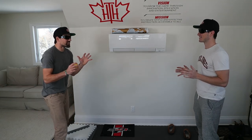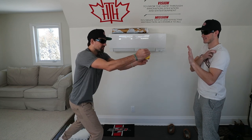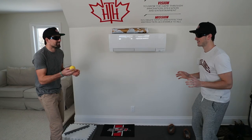Got it. Jeez. Got me in the face. From this distance, I think you only get like a millisecond. Like one look at it. You literally will see the ball here and you have to guess exactly where it's going. You can't actually see the movement almost. Right? Yeah. I'm gonna throw it out here.